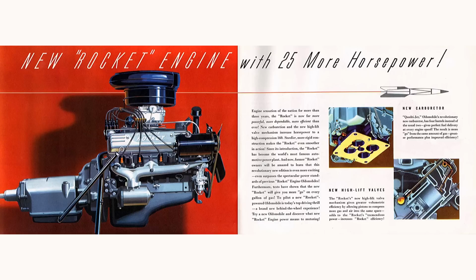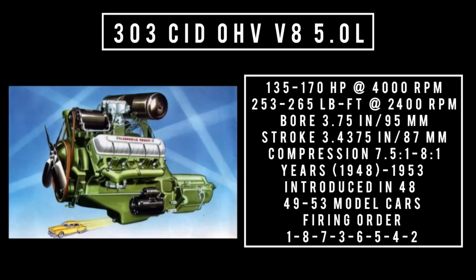First generation Oldsmobile Rocket V8 has 4 engine displacements from 1 block size. In other words, there is only 1 block size, no small block, no big block, in 4 displacements. The 303, 324, 371, and 394. Introduced in 1949 and produced until 1953, 303 cubic inch displacement overhead valve V8, 5 liters.